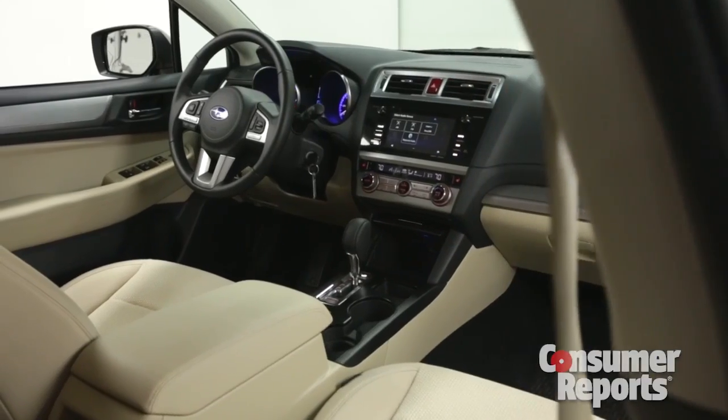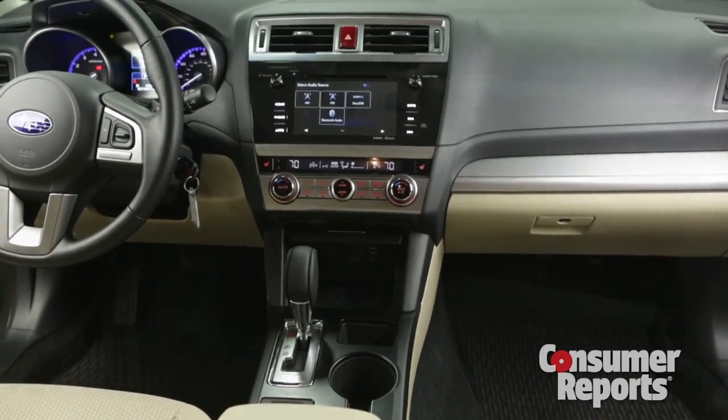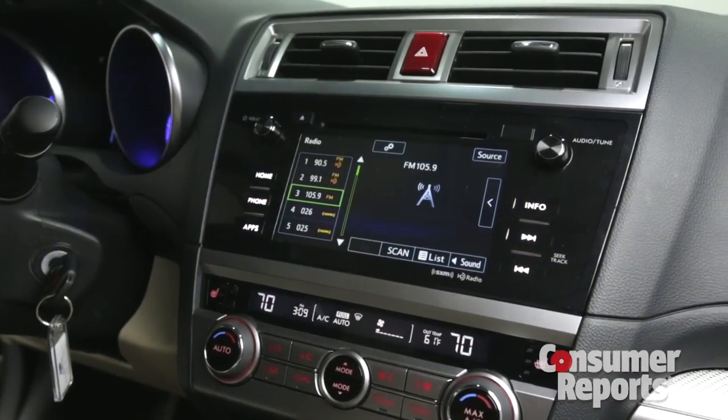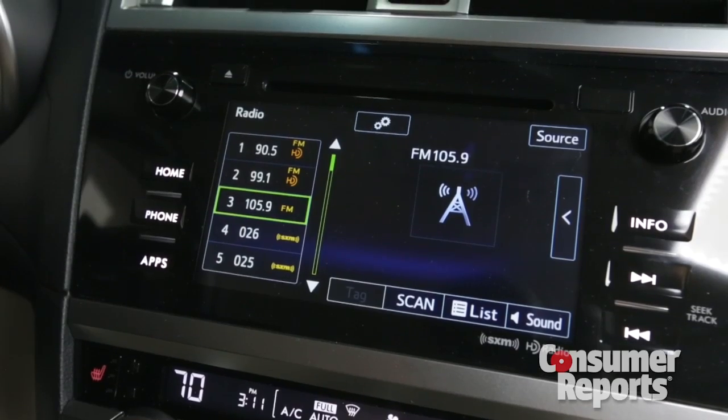Bigger changes are inside. I know plenty of Outback owners who wanted something less utilitarian inside, something plusher, something with more luxury features. Well, Subaru's listened. They made the interior quite a bit nicer. Subaru's infotainment systems have long been behind the times. We're surprised they didn't still play 8 tracks. Now there's a modern full-featured touchscreen system that looks very similar to Toyota systems. That makes sense because they're Subaru's corporate partner.